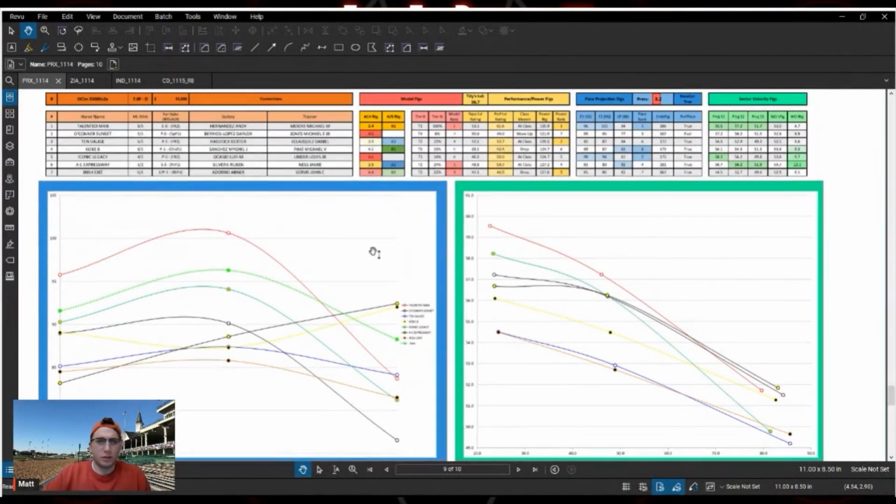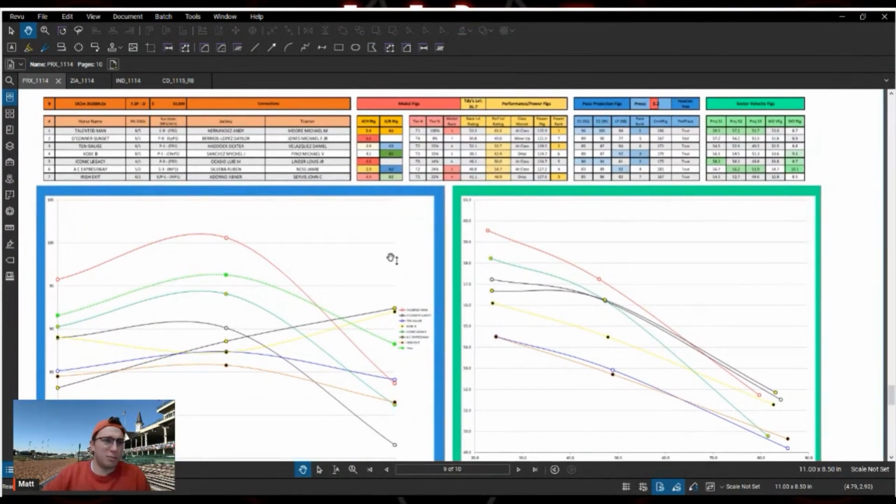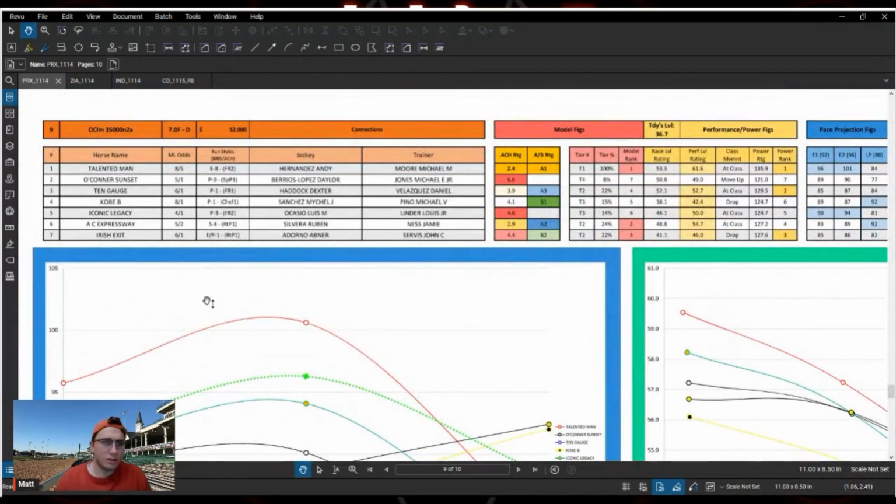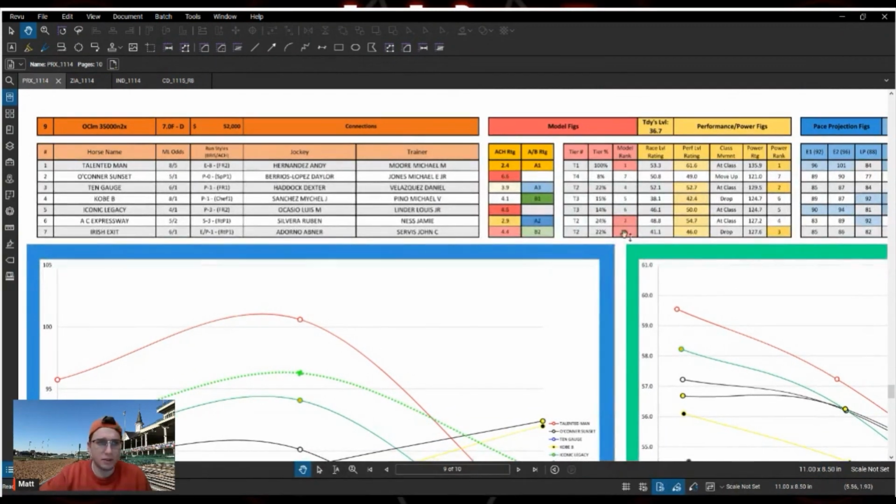First race we're going to be looking at is the 9th race at Parx. It's an optional claimer, 35,000, 7 furlongs on the dirt. It gets a race level of 36.7, which, looking at the field, everybody's well over that with their performance level. So I'm expecting a pretty competitive race here.